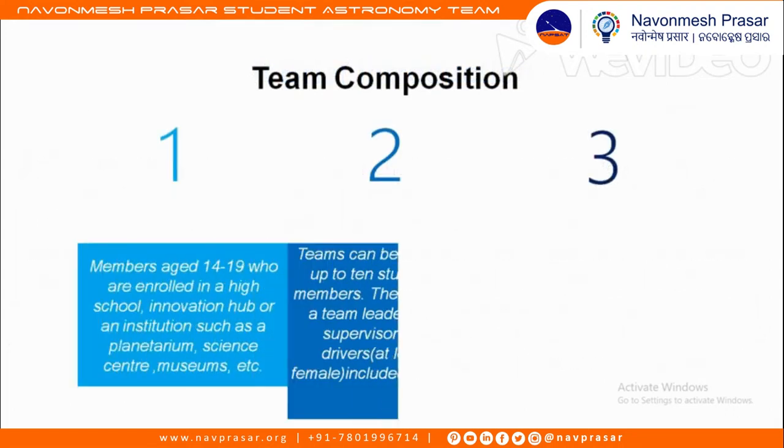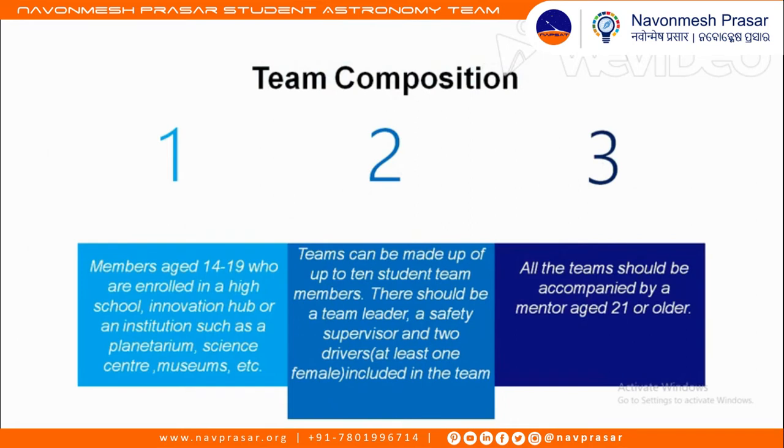Next, we have the team composition. Teams should comprise members aged 14 to 19 who are enrolled in a high school, innovation hub, or an institution such as a planetarium, science center, museum, etc. Teams can be made up of up to 10 student team members. There should be a team leader, a safety supervisor, and 2 drivers, at least 1 female, included in the team. All the teams should be accompanied by a mentor aged 21 or older.